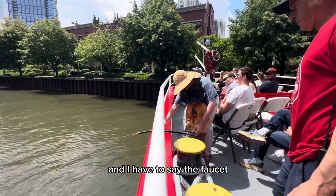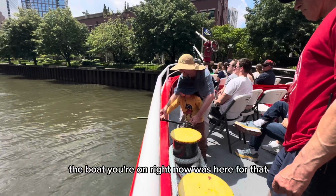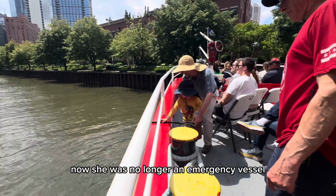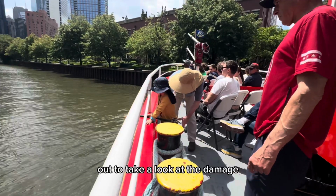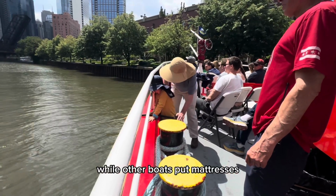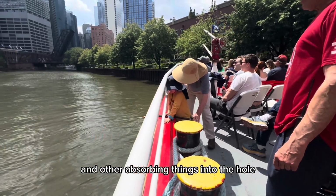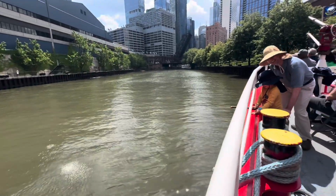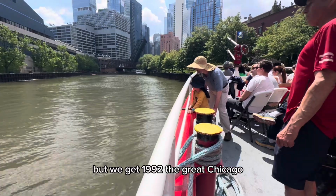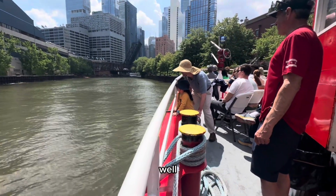And I have to say, the Bussy, the boat you're on right now, was here for that. Now, she was no longer an emergency vessel, but she was asked to bring dignitaries from Chicago out to take a look at the damage. So we watched while other boats put mattresses and other absorbent things into the hole trying to plug it up, which didn't work. We had to get national help. But we did. 1992, the Great Chicago Flood.